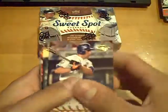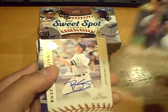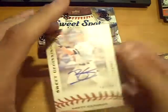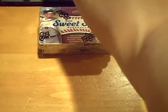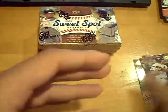This looks like it'll be the rookie auto. Good luck. Will be the rookie auto, I believe. And it is. Not Tommy Hansen. It will go to the Yankees. Numbered at a 699. He's having a good year. Brett Gardner on card autograph. Brett Gardner, at a 699, I'm liking it.